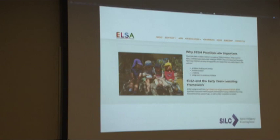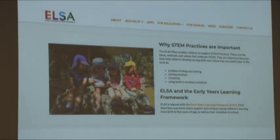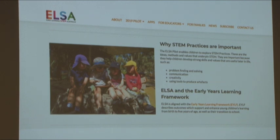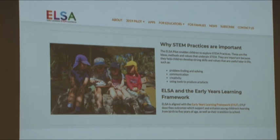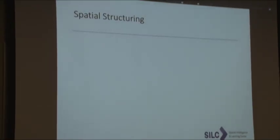This is the foundation of Tom's program, ELSA, which stands for Early Learning STEM Australia. And he has been developing an entire program for young children that's based on this idea of developing spatial practices. Some of it's on apps, some of it's in the real world. I'll let him talk about that a little bit, but we'll give you some more examples of what we mean by practices. And now you should arrive.